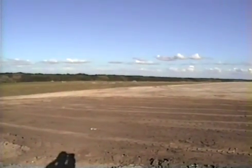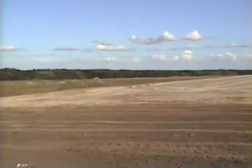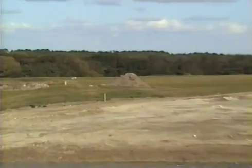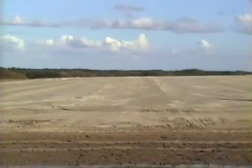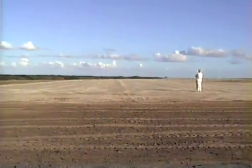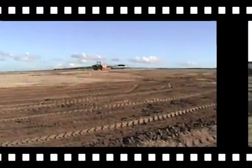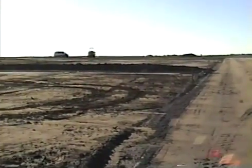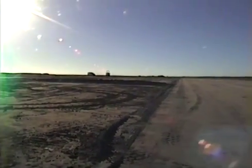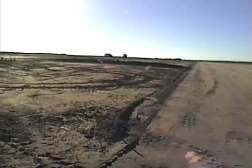They're putting in the wellheads, the gas wells down there. You can see the piles of dirt there. And if you can see far enough, you can see the end of the runway. Going down here to the edge of the runway, and there's my van up there at the edge of the handicap parking area.